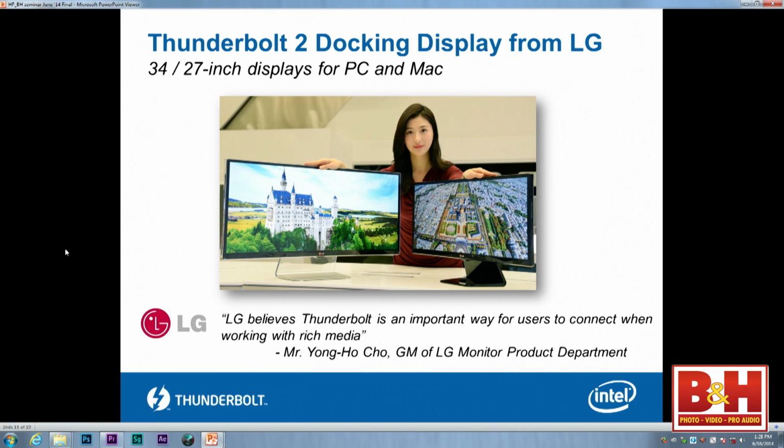This I wanted to just put a special highlight on. It's an LG display that just came out. It's a Thunderbolt 2 display with docking as well. So it has 2 Thunderbolt 2 ports. You can daisy chain Thunderbolt on it. And then it also has a few USB ports. You can plug in your keyboard and mouse and such.